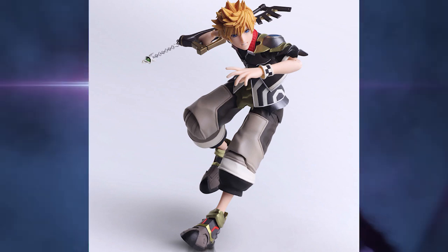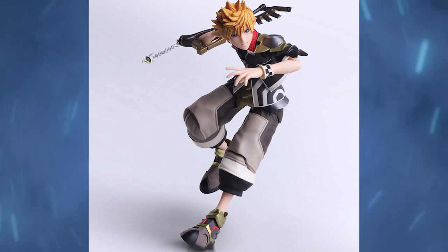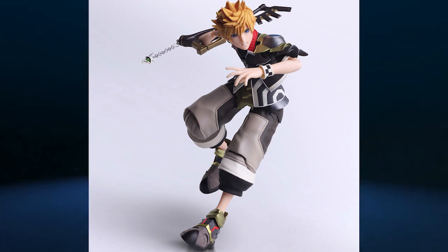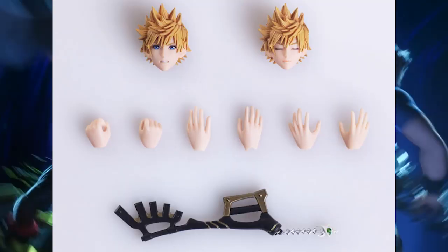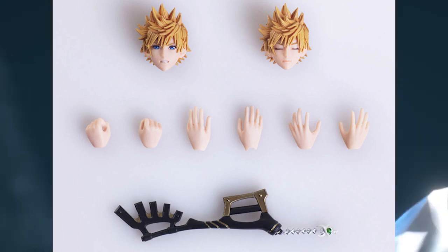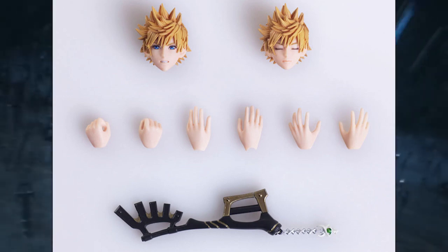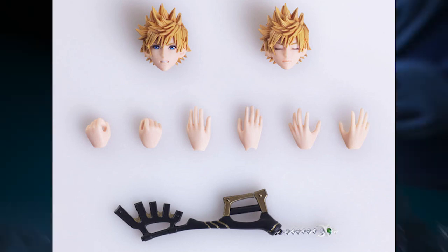But here we go. When we take a look at this image, you can clearly see a lot of the accessories Ventus will come with. He comes with a neutral face, he comes with an angry face, he comes with a sleeping face, he comes with 2 closed hands, 2 semi-open hands, and 2 wide hands, and of course he does have his keyblade as well.